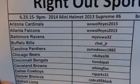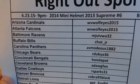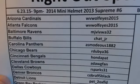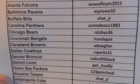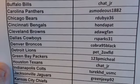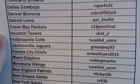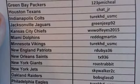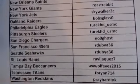All right, guys, 2014 Leaf Autograph Miniature Helmet with a box of 13 Supreme, number 6. Guys, this ended Monday on eBay. Old Wolf Eyes up top, MJ Weaver, Chat, Asmodeus, our dub back, Honda fan, dog fan, Cobra 95. Good, everybody has their team in this one. That's always a plus. Red Dog with the Dolphins, and Pray Hard Ink on the bottom with the Skins.